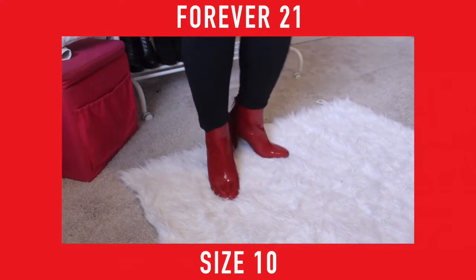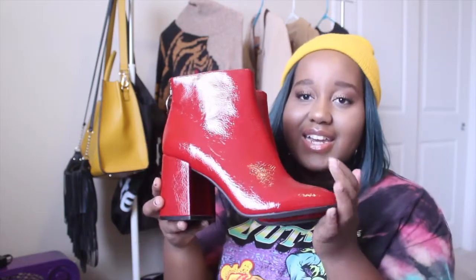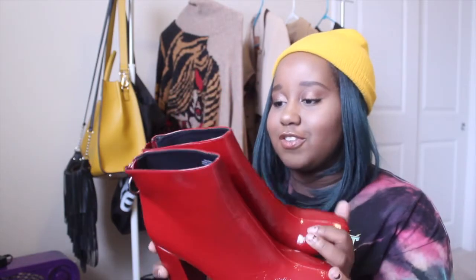So I saw these several times when I went into Forever 21. I was just debating: should I get it? Should I not? But honestly, I'm really happy I did. I really, really love these boots. They're so cute and they're perfect for fall, especially considering that red is such an on-trend color right now. Red is pretty much the color for fall, at least in my opinion. That's all I've been seeing is red stuff. So I definitely had to pick up these shoes. They were like $35 or something like that, so they weren't bad.